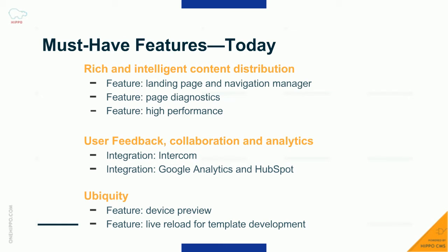And then, of course, last but not least, we really wanted ubiquity. One of the problems that we had with our old website, while it was somewhat responsive and adaptive, it wasn't really a first-class experience. We really wanted something that you could be proud of on all devices. So we took advantage of the device preview feature from Hippo CMS and really used that in order to develop it, and really made it seem almost bulletproof.